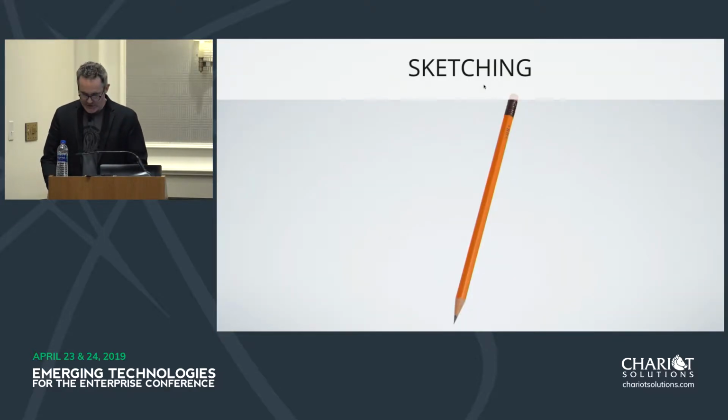Now we're going to jump into sketching, right? We have a good idea about what the needs and the desires are of the target audience. Next is to start coming up with ideas to generate our hypothesis or our hypotheses.